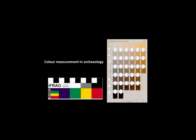Furthermore, the IFRAO scale has also been subject to frequent abuses and incorrect use, such as printing out your own at home, further invalidating its use as a standard for colour calibration. Also prevalent in archaeology is the ubiquitous Munsell soil colour chart, used in soil and ceramic analysis. The Munsell chart continues to retain its usefulness as a colour standard against which comparisons can be made, and providing terminology with which discussions can be had.